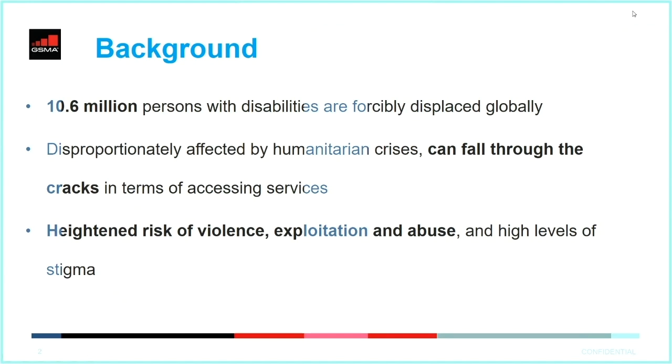There are 10.6 million people with disability that are forcibly displaced globally, and this population is at a higher risk. They're at higher risk of violence, exploitation, stigma, but also as more humanitarian aid is being delivered through digital channels, they're at a higher risk of being left behind. They can fall through the cracks in accessing these services unless those services are designed particularly to fit their needs.